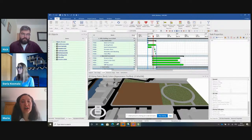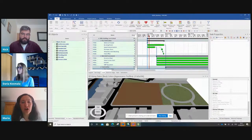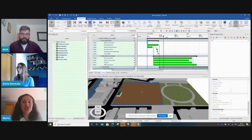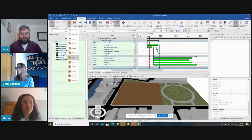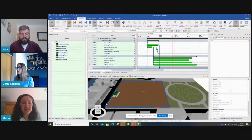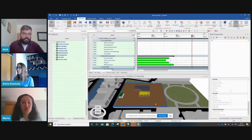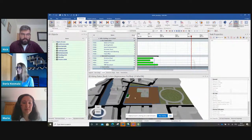LumenRT won't import your SYNCHRO animation, but it will import your timeline. So make sure that your timeline is correct, so you can play your animation. You can check your 3D path because it will all be imported into LumenRT. You can just play the timeline. We'll make it a walk of 1 week. All these colors, the appearance profile colors, will be imported into LumenRT and saved. So make sure that you're happy.